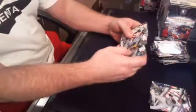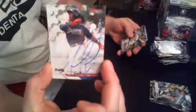Austin Meadows, Marte, Arcia, Frazier. Oh, we got a bonus third auto. Ozzie Albies for the Atlanta Braves.